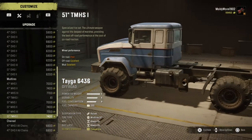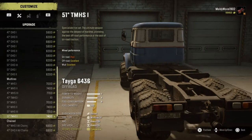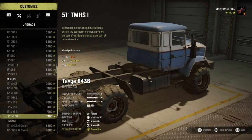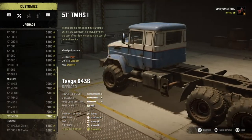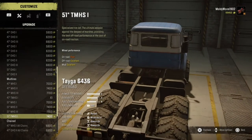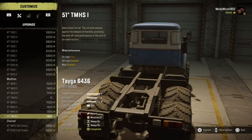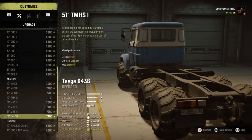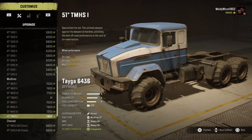They are absolutely massive. The TMS1. That is what these are called, 51 inch tires. And this thing's usually a 12 wheeler, and it is converted to a 6 wheeler. It puts these massive fat tires on the back. We usually have dually tires on the back, and now we just have the singles. So this thing, well, it already looks much better.